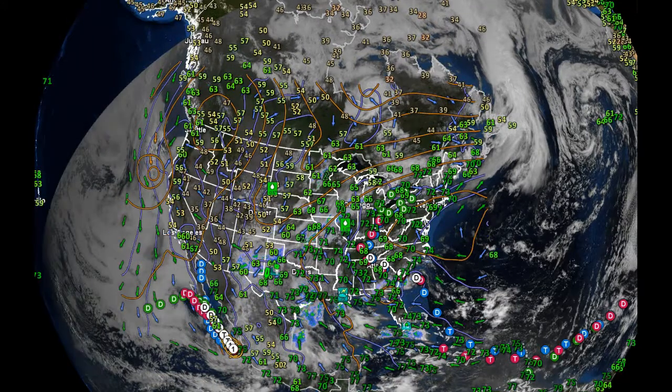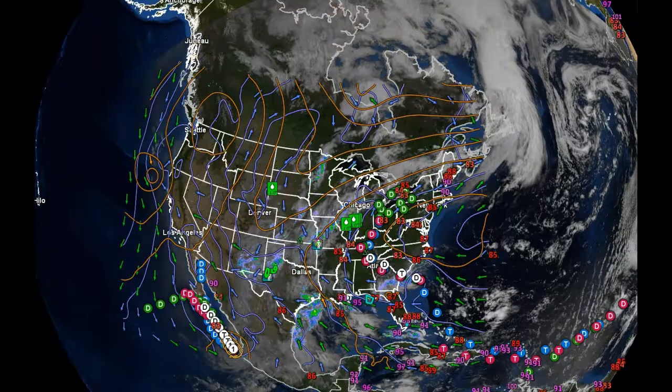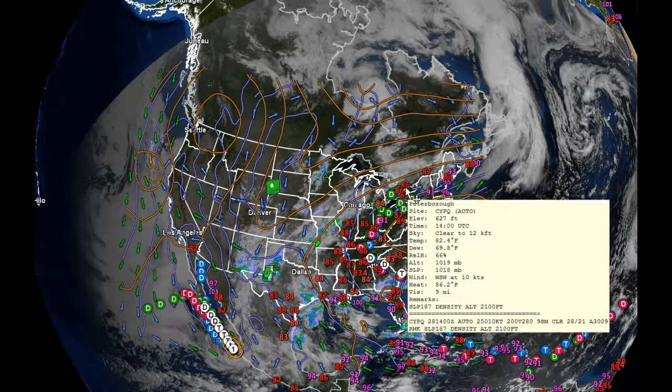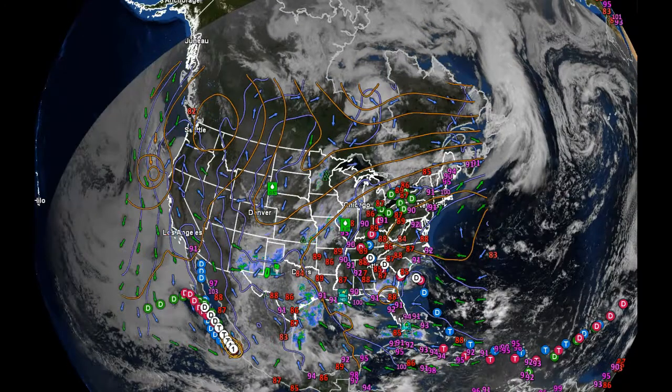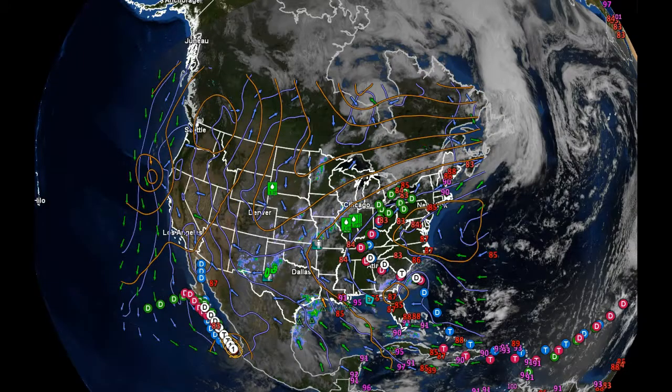Quite amazing stuff. For us, we have deep humidity, as you can see here. Looking at the heat indices, these are going to be in play as well. We're already starting to see that along the coast. We do have some cloud cover keeping the temperatures down a little this morning, and I'm expecting that cloud cover to thin out.